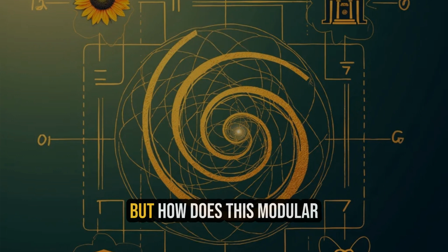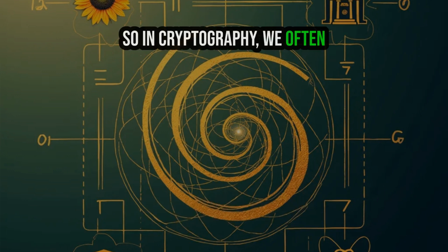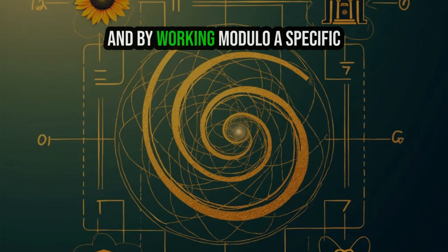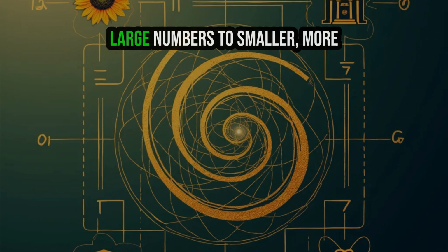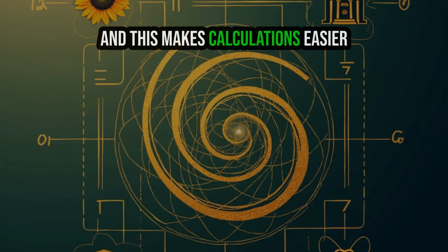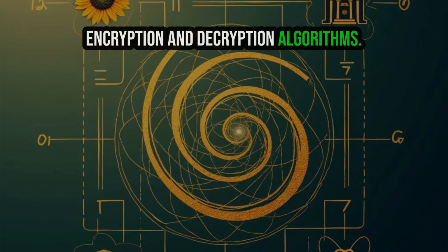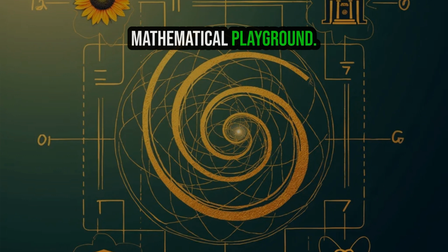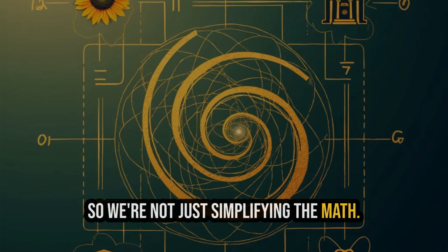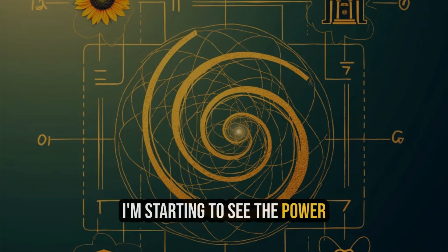That's fascinating. But how does this modular thinking apply to something as complex as cryptography? So in cryptography, we often deal with very large numbers and complex calculations. And by working modulo a specific number, we can reduce these large numbers to smaller, more manageable ones within a finite system. This makes calculations easier and faster, which is crucial for encryption and decryption algorithms. It's like creating a secure mathematical playground with clearly defined boundaries. So we're not just simplifying the math, we're also creating a more secure environment for information exchange. Exactly. I'm starting to see the power of this discrete approach.